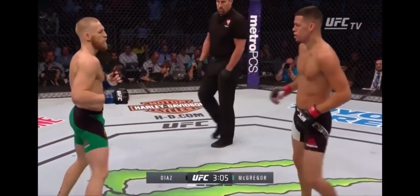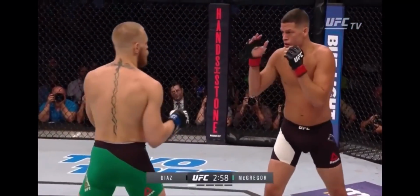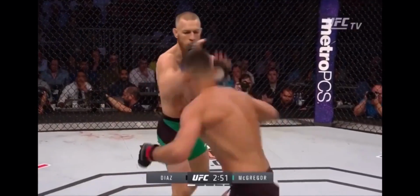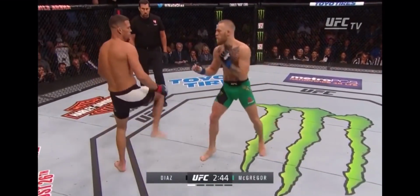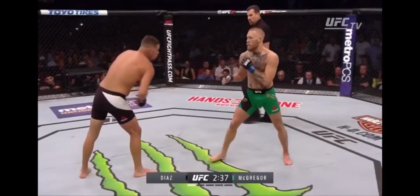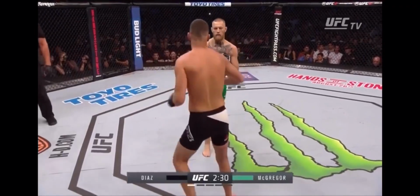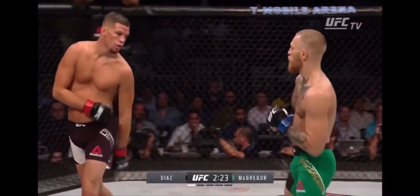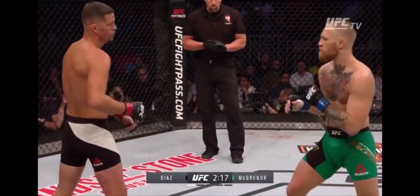Again with that leg kick. Fight going according to plan thus far for McGregor, 2 minutes in. First fight was 5.5 months ago, and McGregor had early success. And again with the leg kick. Nate's having a problem with that leg, Mike. He's moving on it fronting.